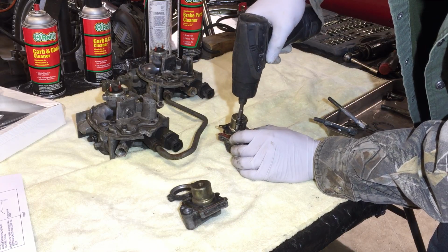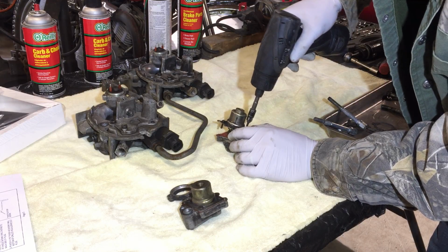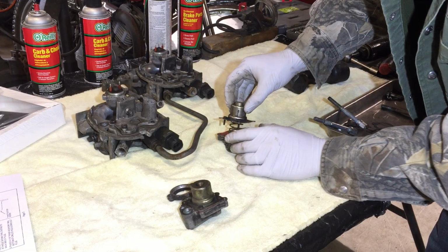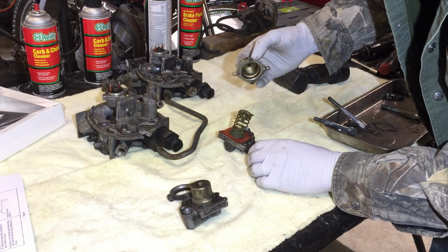I was working on a buddy's vehicle. Whoops. And finally took apart his fuel pressure regulator and the whole spring was just toasted.